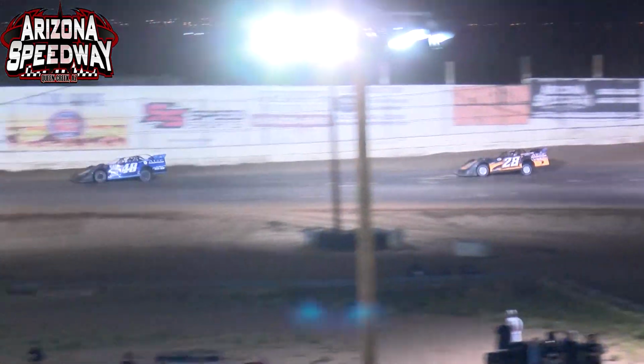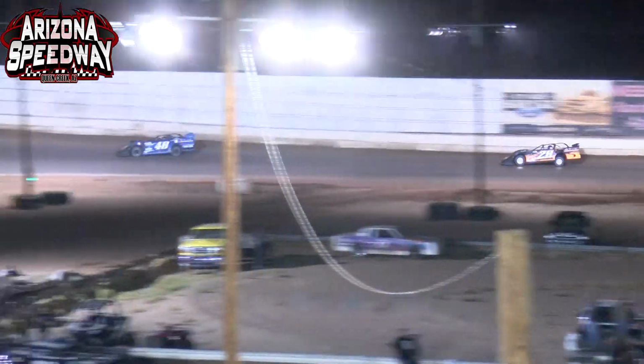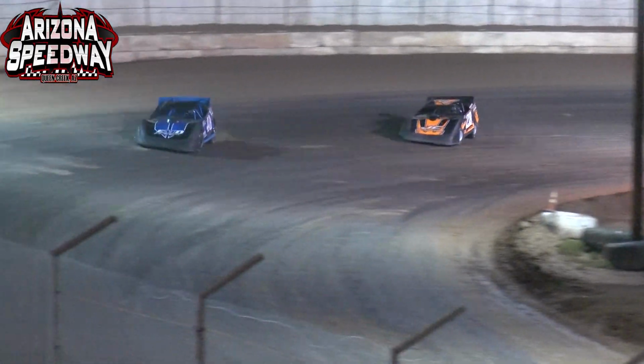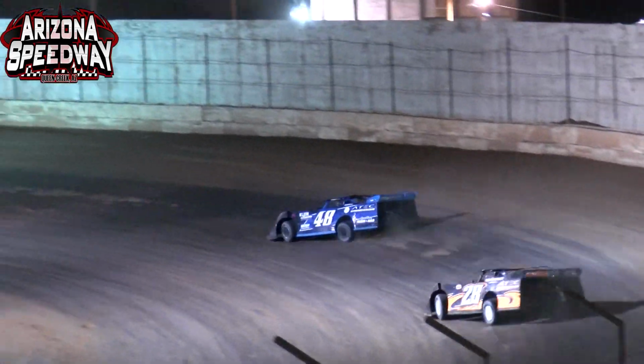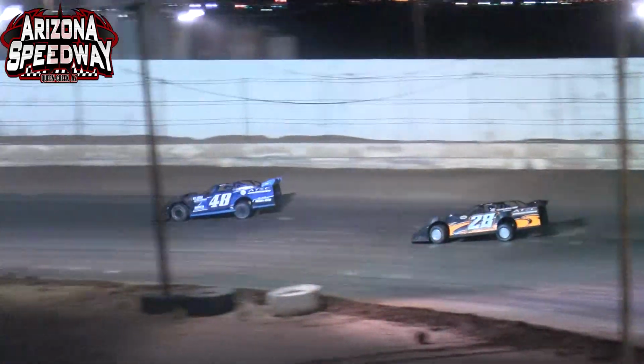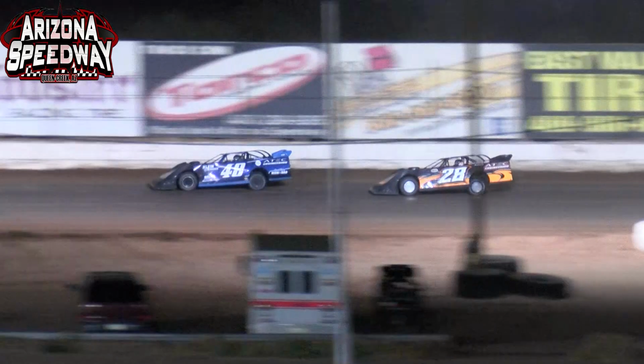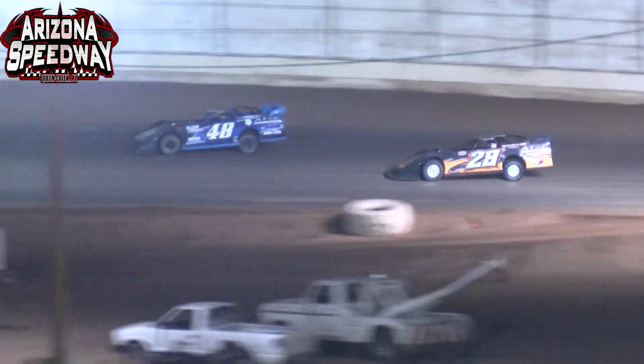And John Cornell with a pretty strong run through 1 and 2 that last time, making up some ground on his teammate in the 48 of Craig Parker. Now John Cornell is starting to reel in the backside of that 48 of Craig Parker with 4 laps to go. It was 6 car lengths. It's now down to 2 car lengths. John Cornell had the fastest car of that last lap, with a 16.851 to a 17.079 for Craig Parker.